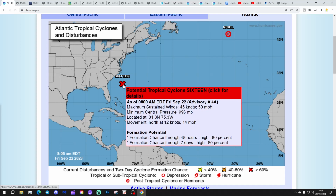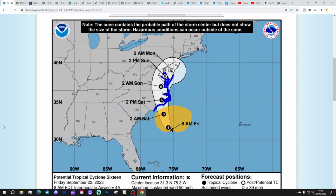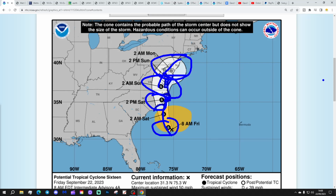We've also got potential tropical cyclone 16, giving maximum sustained winds of 50 miles per hour with a minimum surface pressure of 996 millibars. Clicking on 16, we can see that this is expected to become a tropical storm imminently, and it's going to move onto the eastern seaboard of the United States. It's going to move into North Carolina as a tropical storm tomorrow, and then head northwards into Virginia into Sunday, heading further up the eastern seaboard at the beginning of next week, towards New Jersey, possibly going further north into New York, and as a post-tropical depression by that point. So a short-lived tropical storm about to hit the eastern seaboard of the United States.